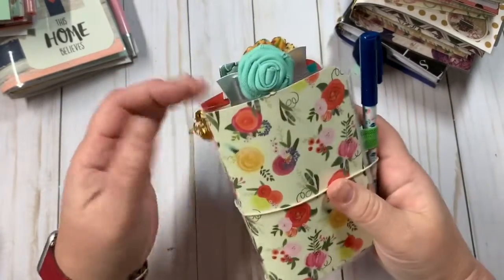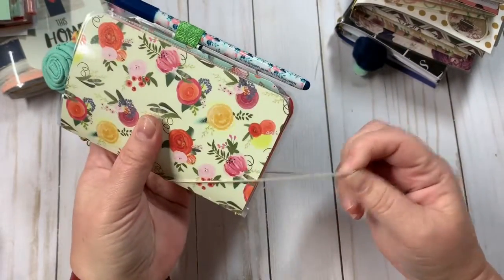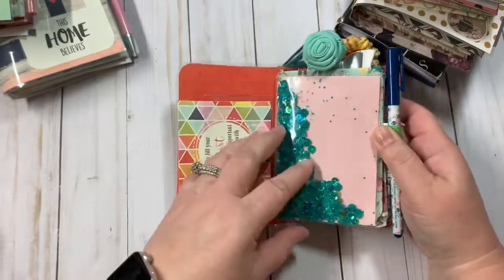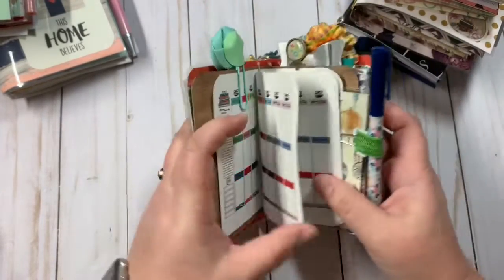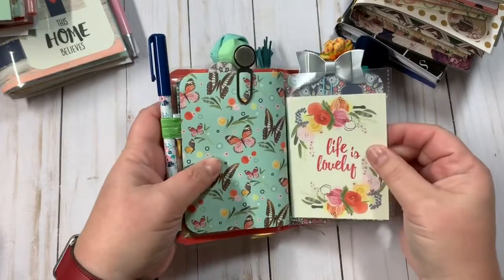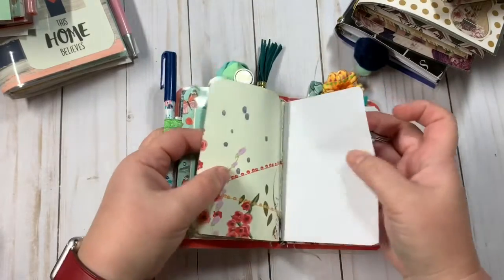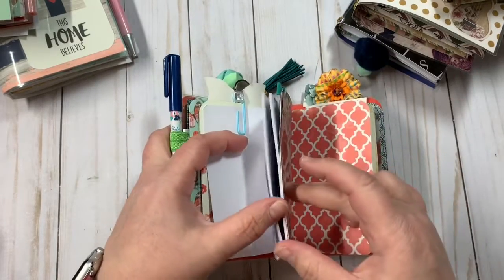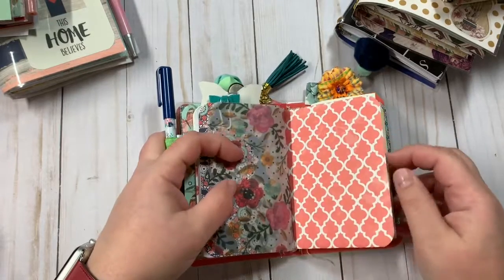There's this really, really cute little flower one. You got 3 little tassels, kind of a beige band. You've got some journaling cards in a pocket, shaker, undated planner page. There's your page marker and your pen loop. Journaling cards in this pocket. Removable and reversible once again. And all of these have lots and lots of paper clips in them. There is a piece of acetate right here.